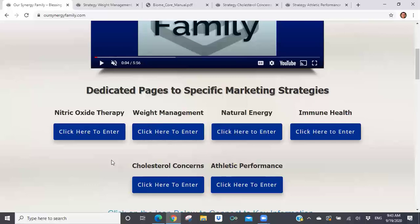Nitric oxide therapy, we've got a social media strategy for that. Weight management social media strategy. Just gave you one for immune health. You can adapt it to natural energy, cholesterol concerns, athletic performance. You could create interest, create variety, and create the potential for areas that people might not resonate with. Because you're doing something on natural energy, but when you talk about weight management, it might resonate with them. And then they DM you and contact you and want more information.